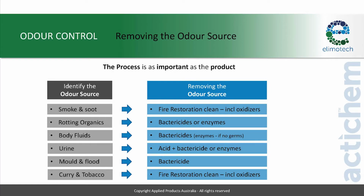One issue that we do have in regard to removing the odour source is choosing the correct chemistry and the correct processes to do this. So I've just got a separate slide on this. Just to clarify this point, down the left hand side we have got the varieties of odour sources. And might I add, these aren't the only malodours that there are in the world, but these are certainly the ones that we are mainly faced with.